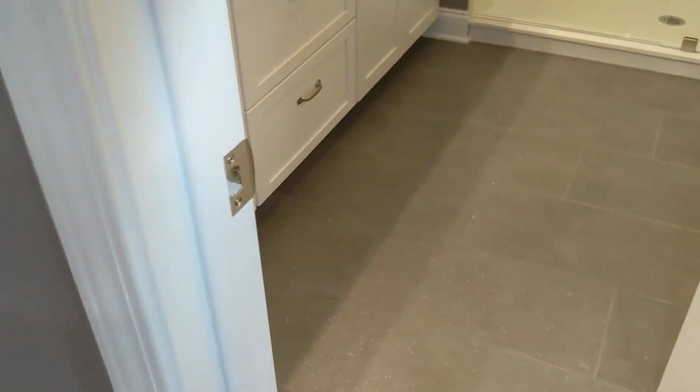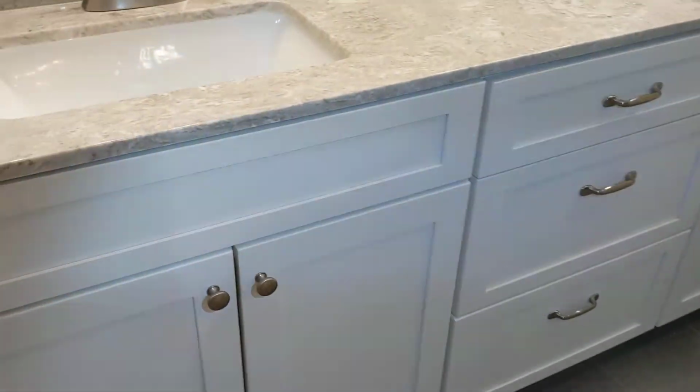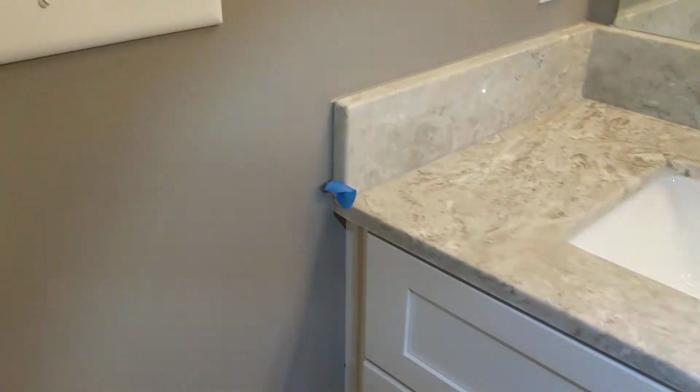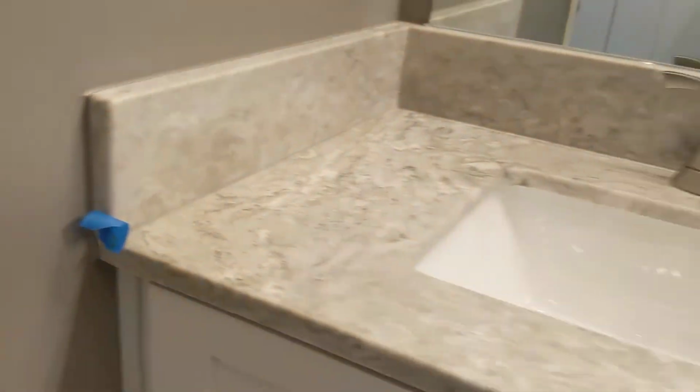Okay, moving into the master bath. Got a little funky area here. Let's see if I can get my lighting better there. Gosh, this light's doing some weird things. Anyway, just needs a little touching up, painting there.